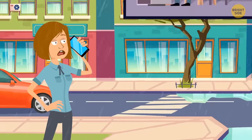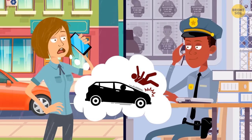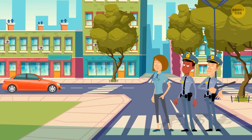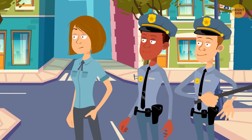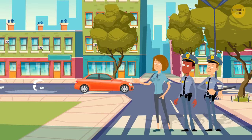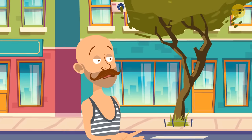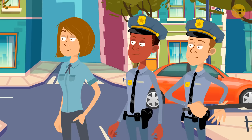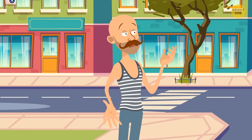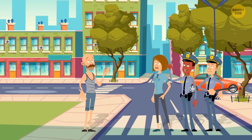Janet called the police. "I was crossing the road when a car almost ran me down. I fell down and hit my head." When the police officers arrived at the place of the accident, Janet showed them the car that, as she thought, had almost hit her. The driver arrived at that moment. He denied doing it. Detective Anderson asked Janet to calm down. It really wasn't the car they needed to look for. How did he understand it?